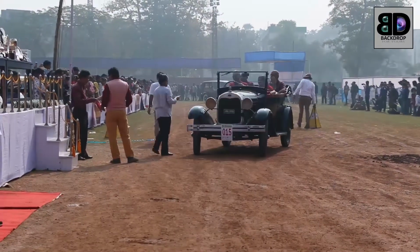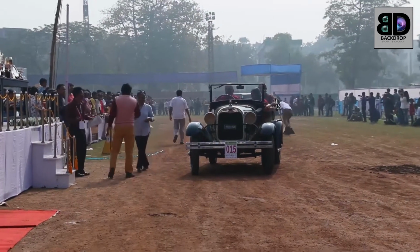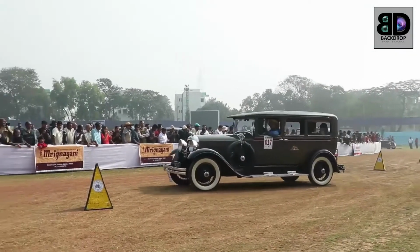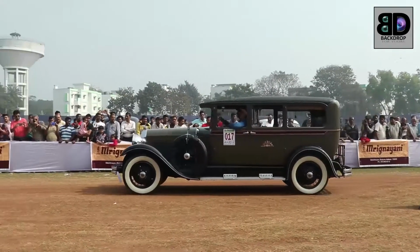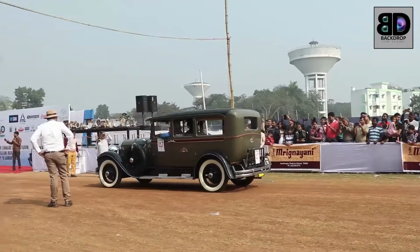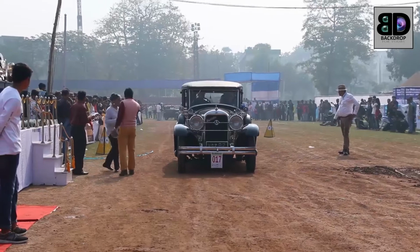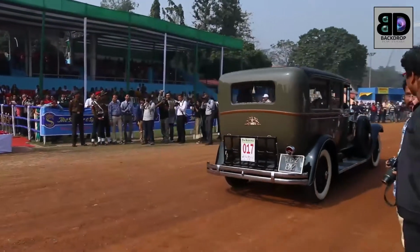We are very proud to have Major General Joshi flagging off the cars. And here we have entry number 15. Entry number 17 is a 1928 Studebaker. It's a 100 horsepower 8-cylinder machine owned by Mrs. Shupriya Roy. Full of cakes, pastries and biscuits.